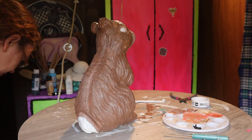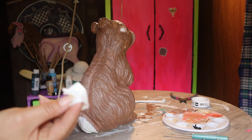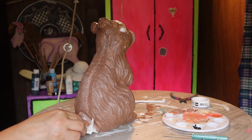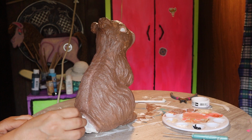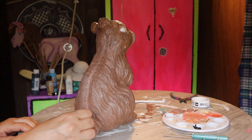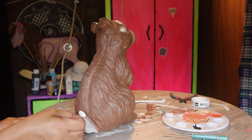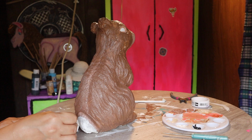Now what we are going to do, just because I don't want such a stark line on her tail, is take this little bit of paper towel here and just kind of pat that, so we can create an almost fur line effect.